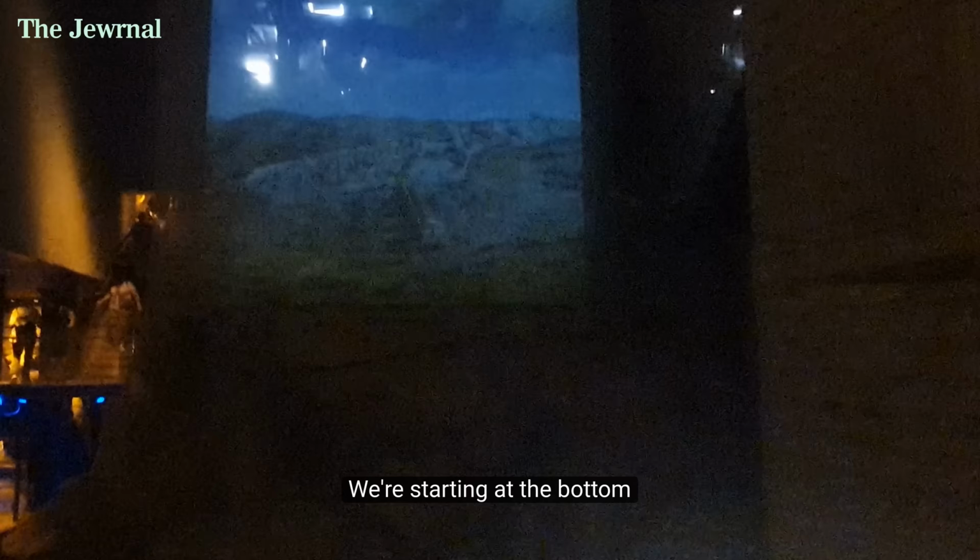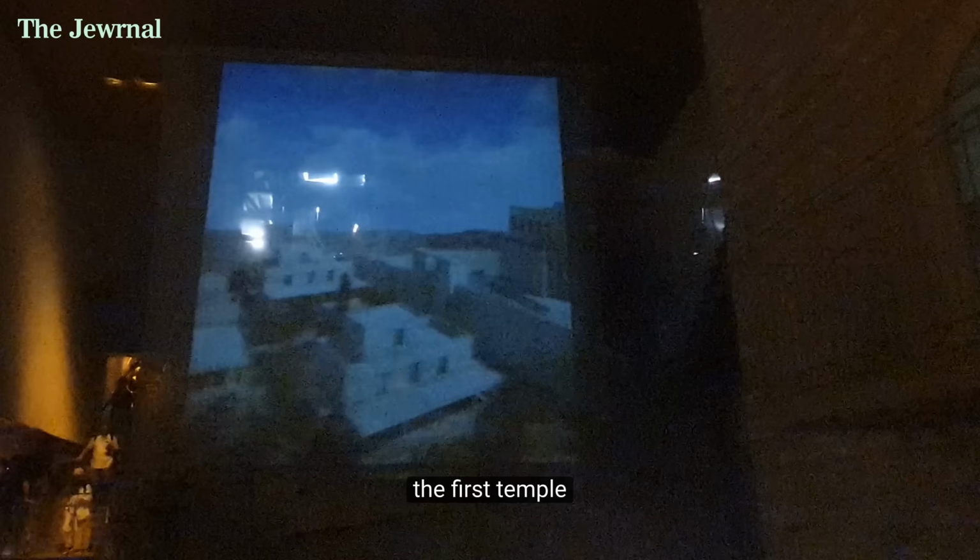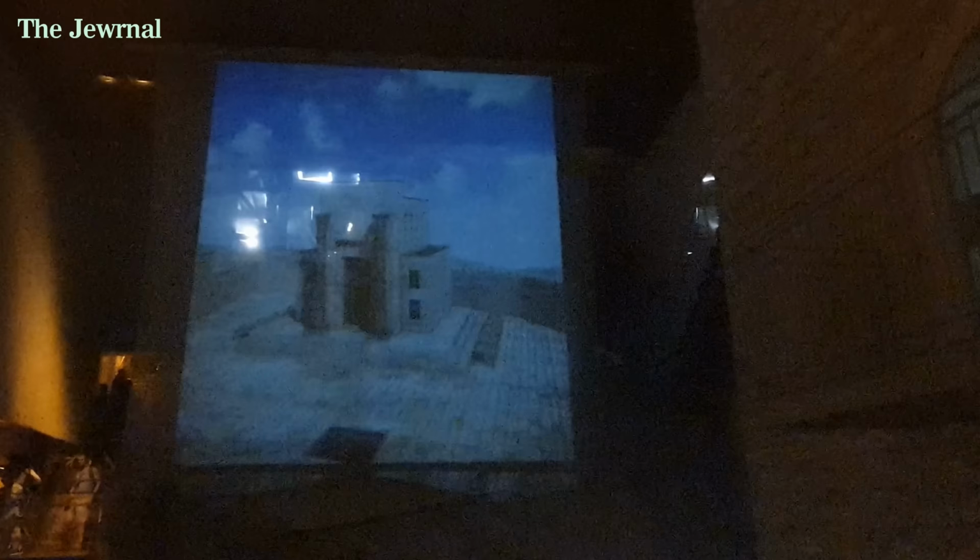We're starting at the bottom. Eventually, we will reach the top. You will see the first temple that was built by King Solomon. King David's palace. The first temple. Enjoy the rest of your tour, everyone.